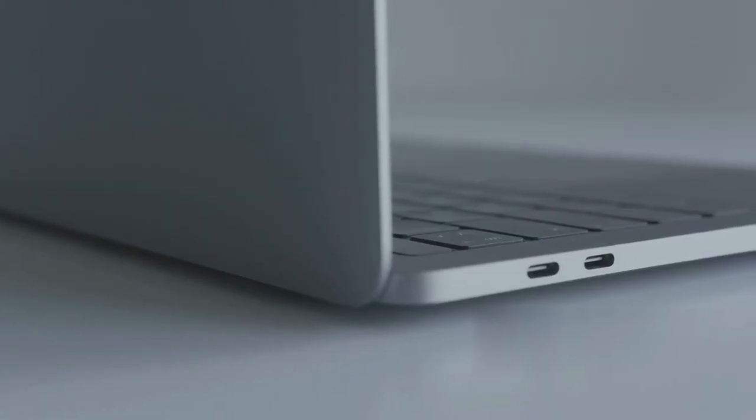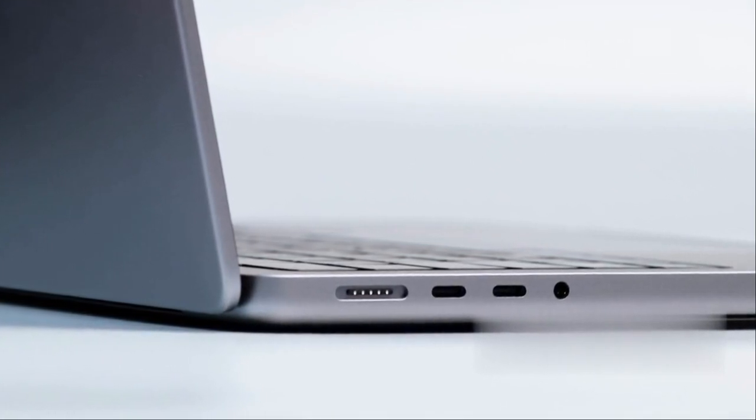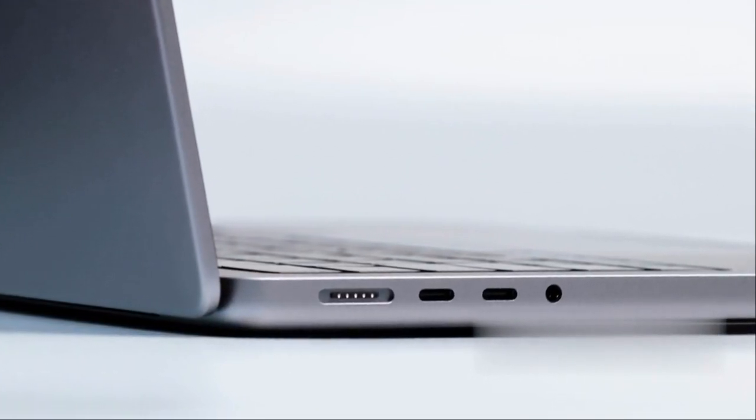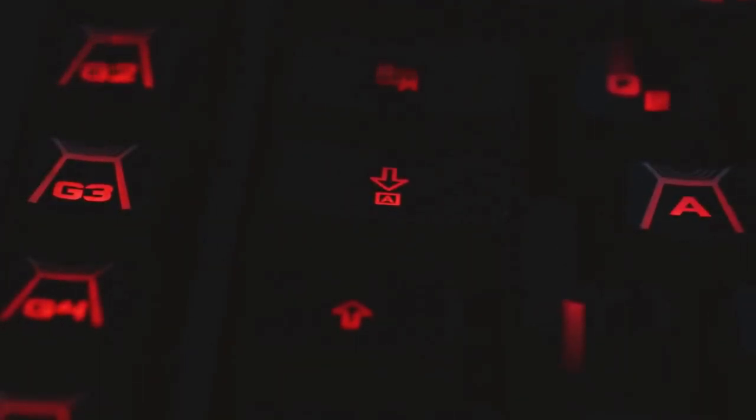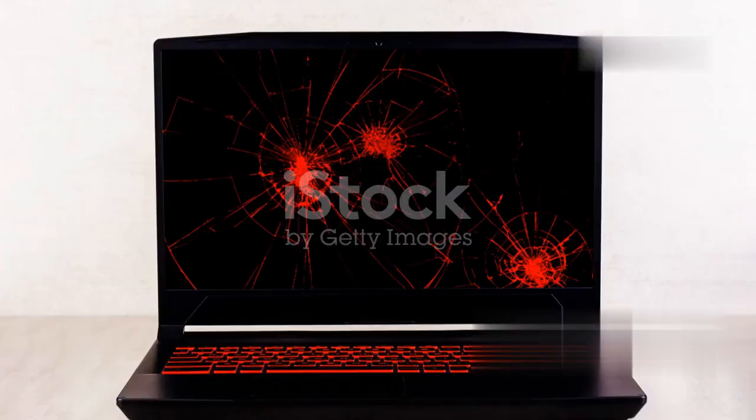The build quality remains solid, there's minimal flex in the chassis, even under pressure, and the hinge feels just as sturdy as the day I got it. The only noticeable wear is some slight shine on the WASD keys, a badge of honor for any well-used gaming laptop. Overall, ASUS did a great job with the G15's design and construction. It's a laptop built to last.